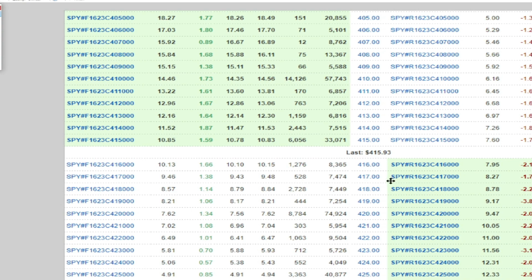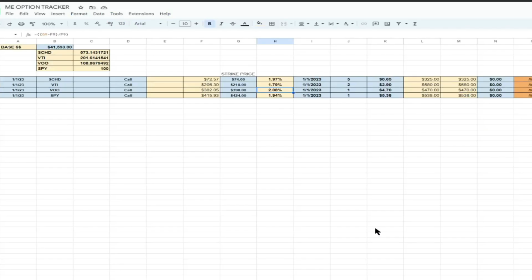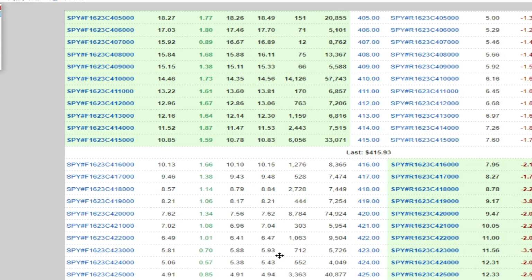SPY has $1 intervals here. So 415, 93, 16, 17, 18. You have a lot of options with SPY. So if I want to go just 421, right? I could reduce my risk there just by going up a little or going down a little bit. I can also adjust it higher. So if I want to go 425, 425 here will net me 494.